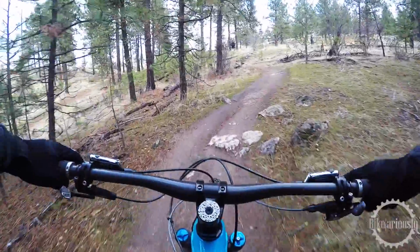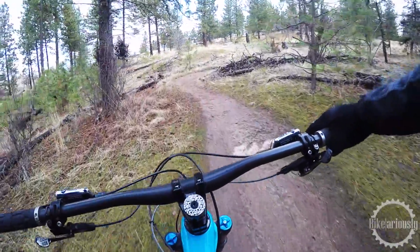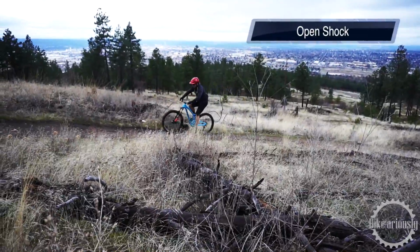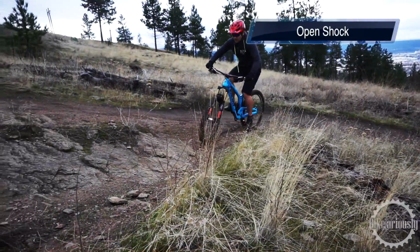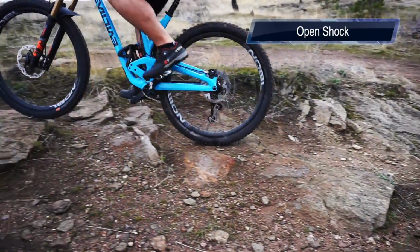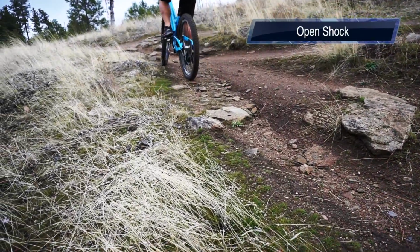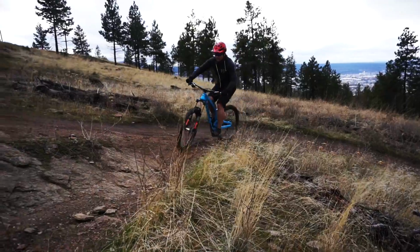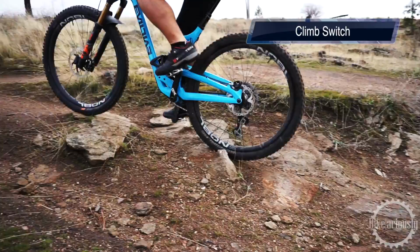All right, we are getting close to the top, so let's summarize our climbing experience. The bike feels soft, so a little squishy. I think it feels almost exactly how I was thinking it was going to feel. Definitely not as efficient as, you know, some bikes I've ridden, but I don't think this bike is supposed to be.